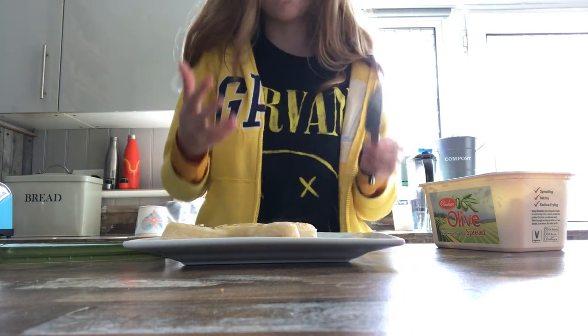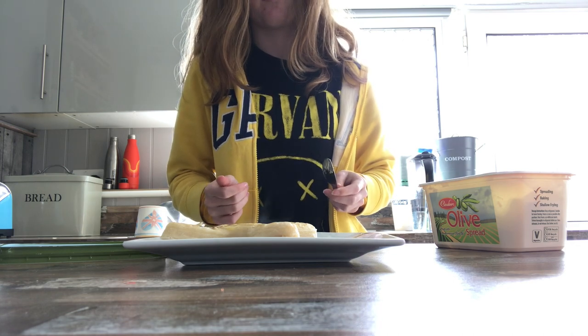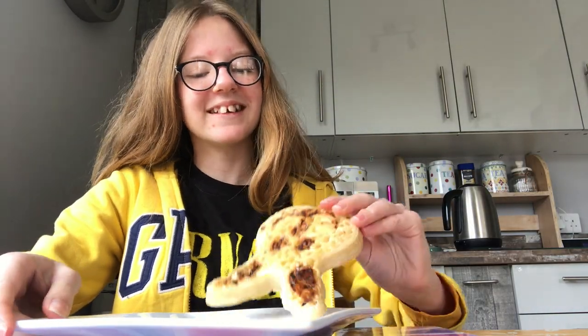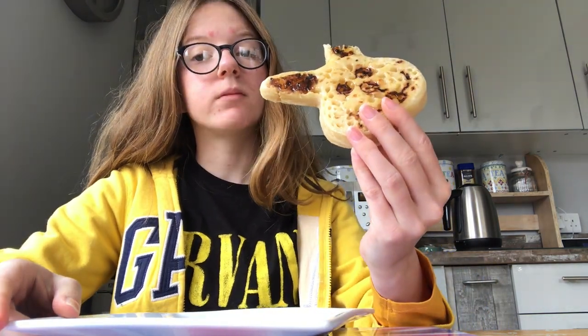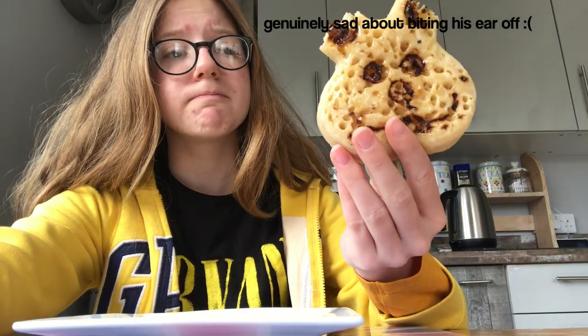I don't want to cut him in half, or cut his ears off, or anything. I'm just going to leave him whole. You know what? I'm going to leave him whole. Okay, let's heat it. Nice. That was actually very nice. I enjoyed it very much, but I was a bit sad to see him go.